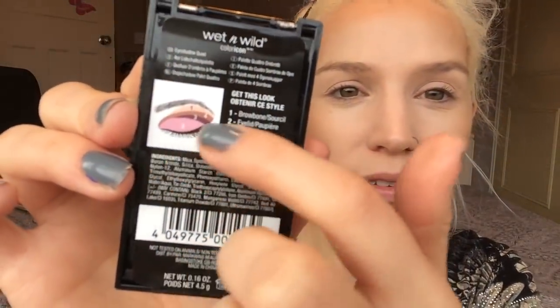Look there, you've got the look on the back. There's no way that I should actually mess this up today, but I'm sure I will find a way. I will find a way. They did have a few shades of this palette on Beauty Bay. If you're not a huge fan of dusky pinks, they do have other options. Again, this is a product that I've heard greatly raved about by a lot of people.